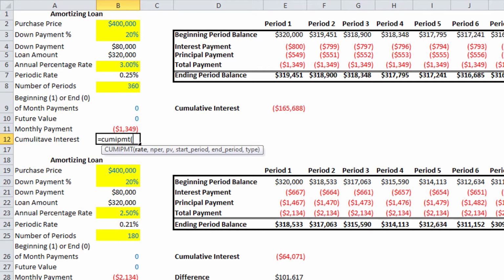First is the rate, and this is the periodic interest rate, which is 0.25%. Next is the NPER, which is the number of periods of 360. Next is the present value of the loan, which is $320,000. Next, it asks you for the start period of the loan, which is 1 for the first period, and then the end period, which is period 360, and that's when the loan will be paid off.